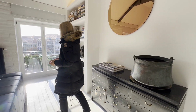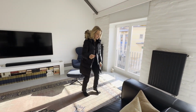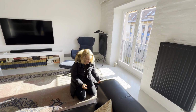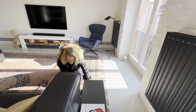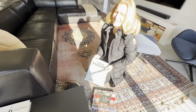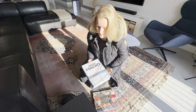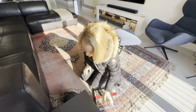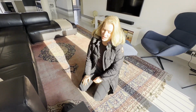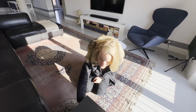So I can see that he's really into, I see books here, and I'm sure those of you who are interested in architecture are familiar with the name of this master. So I can see that the owner of this apartment really appreciates not just architecture but art as well.